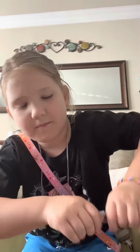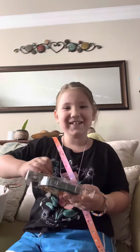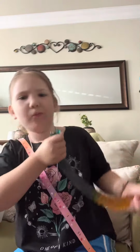She opened it up. Smell good. Open it up. I didn't smell from the outside. Then I got this ginormous gummy worm. Mysterious rainbow. Smells so good. And for only $5, you can't beat it, right?